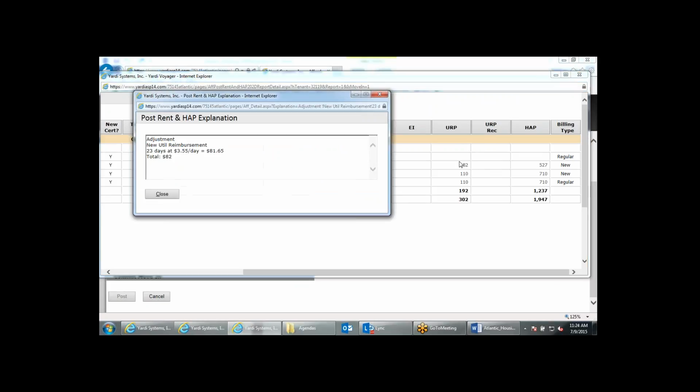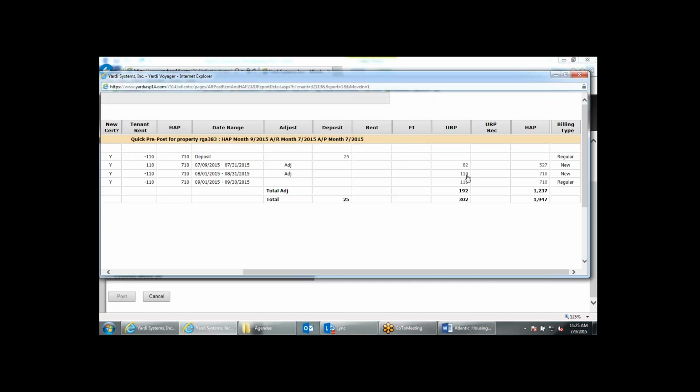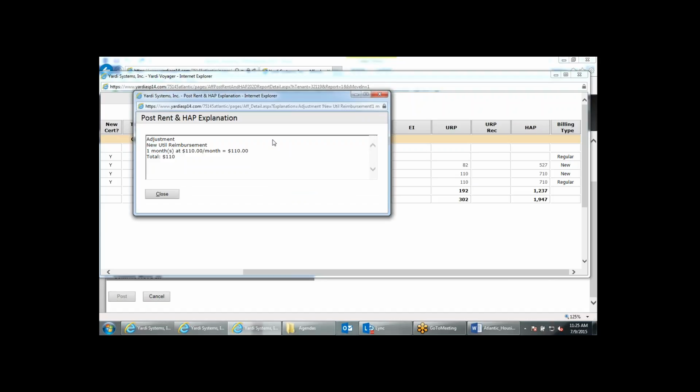Since this is a renter that does not have any rent, also in the EI field, that's for our Section 236 program. That's for any excess income. This person is a Section 8 type of subsidy, so they're not going to have any EI. And then URP is their utility reimbursement payment. So this is a payable that will be created for $82, and if we drill down on that, it will give us how it got to that number.